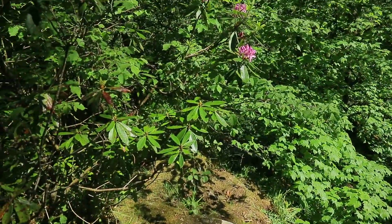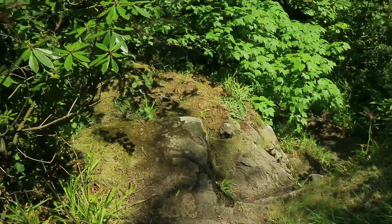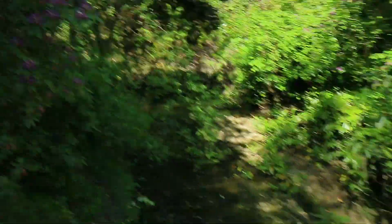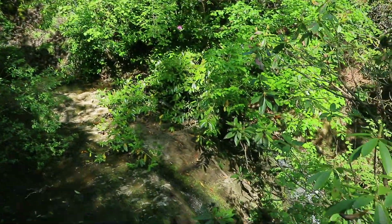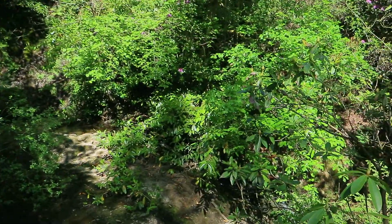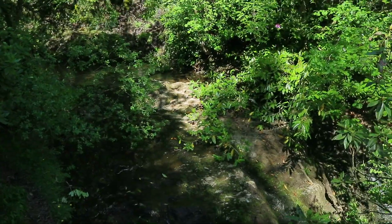Just through the trees there is the last of the waterfalls, but you can't get down to it because it's just too dangerous and too steep. Even I'm not that mad. But it is well worth coming to explore. And how do we get back home? Just make sure that you've got somebody with you, and it is a bit dangerous, but take it easy, take your time, you'll be fine.